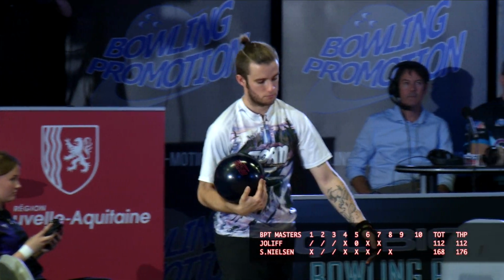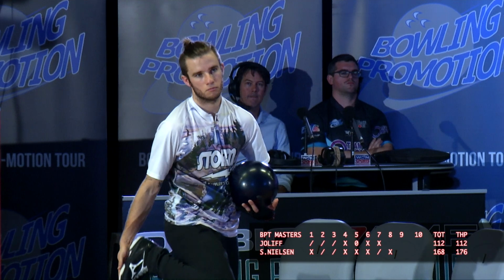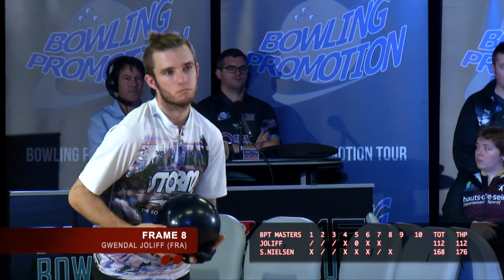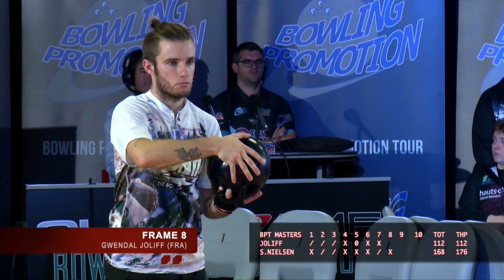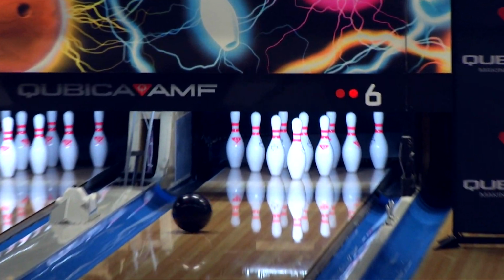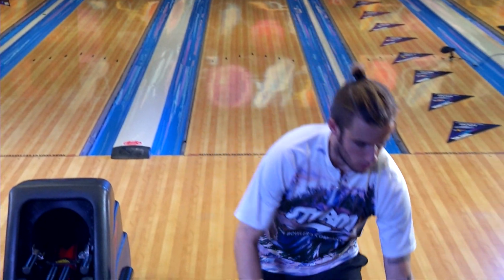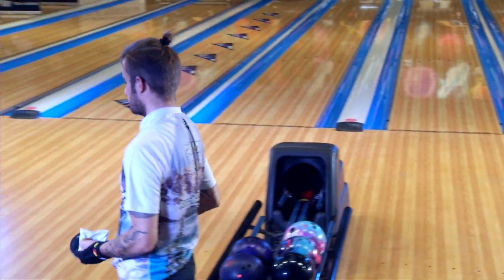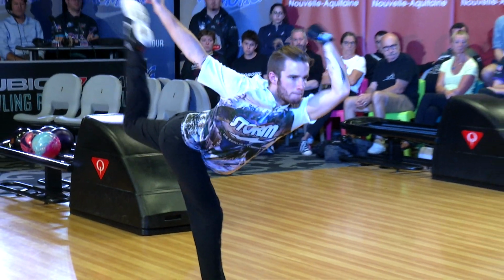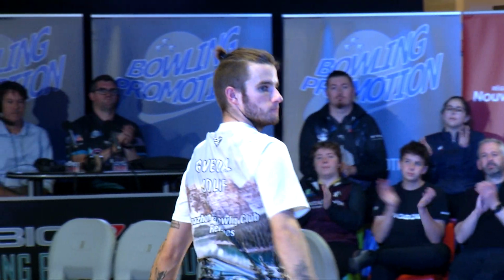34 pins now. Can Joliff cut into it? Well, if he could double here, he could get it down to just 14, going into the 10th, give himself a chance. And right up the lane. He's been doing well on this lane and strikes again. There you go. So Joliff still has 232 available. And again, gets that big leg kick. Gets that follow through down the lane, and there is the strike.